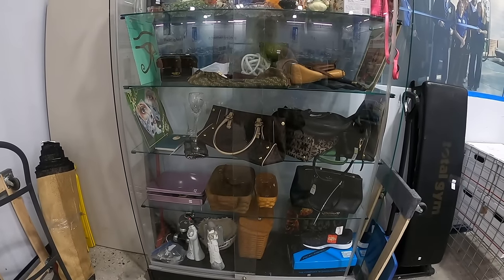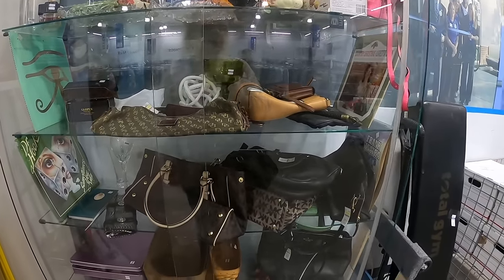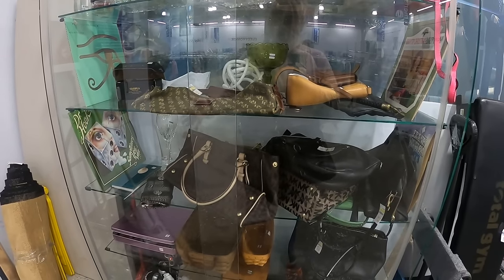Hi, good morning. The million dollar rack was my first stop. There is a lot of bags in here. I did grab a couple of things. I will show you all.